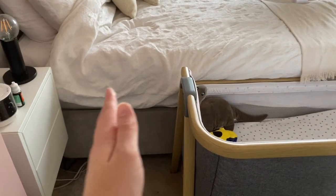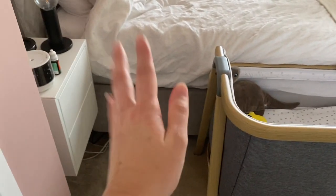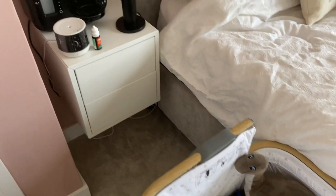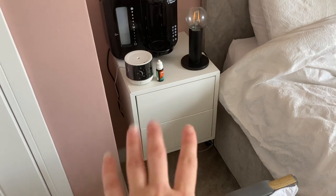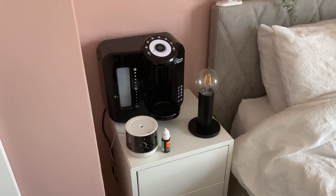So I've moved the crib along further to the bottom of the bed, which means I can get out nicely here. I can open up my bedside drawers. Works much better this way. So moving on from the crib, we have my nightstand. These are just floating nightstands from IKEA. My personal belongings are in there. There's nothing of Greylan's in there. Greylan's items are on top, as you can see.